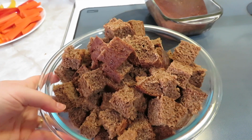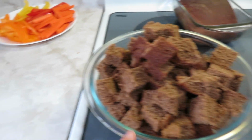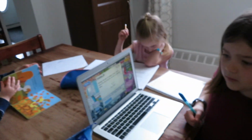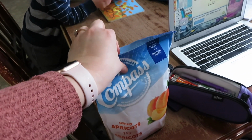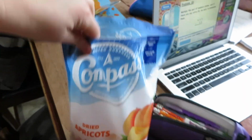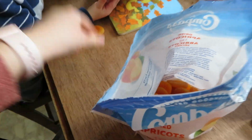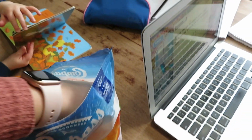The dip is in the oven, the pumpernickel bread is all chopped up, but the kids are just finishing up some school, and I'm on my second coffee. They're like, please, can we have some apricots? So this is a pretty typical morning snack for us. I know I said we're not having morning snack, but looks like we're having this little snack.